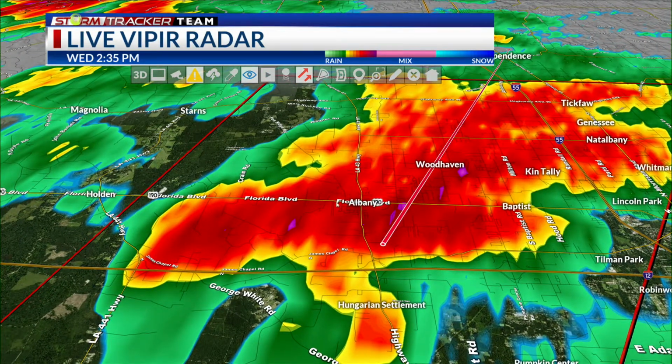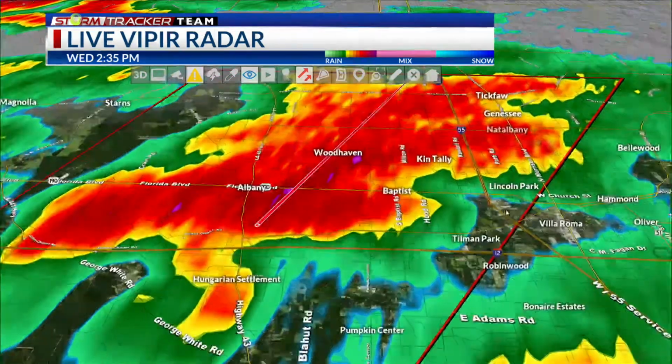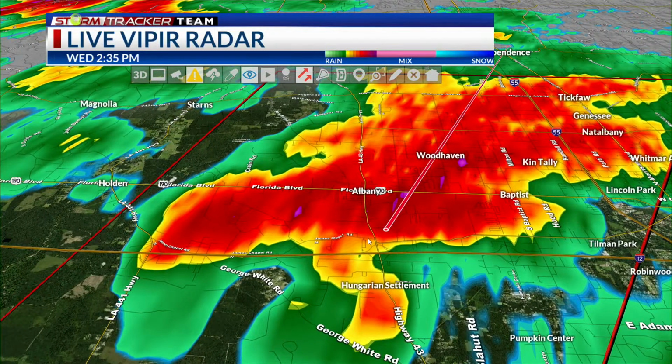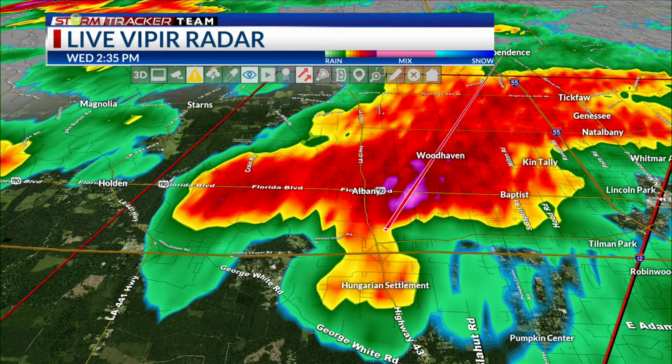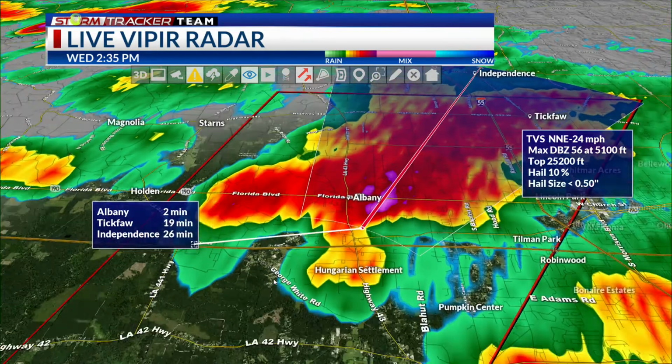Baptist, Albany, along Florida Boulevard. If you are planning on leaving Hammond or going to and from Hammond and between Holden via I-12 and Florida Boulevard, hold off for about 30 minutes to an hour, because then the storm will be to the northeast by then, and we can give you the all clear. Until then, you need to stay in that safe place.